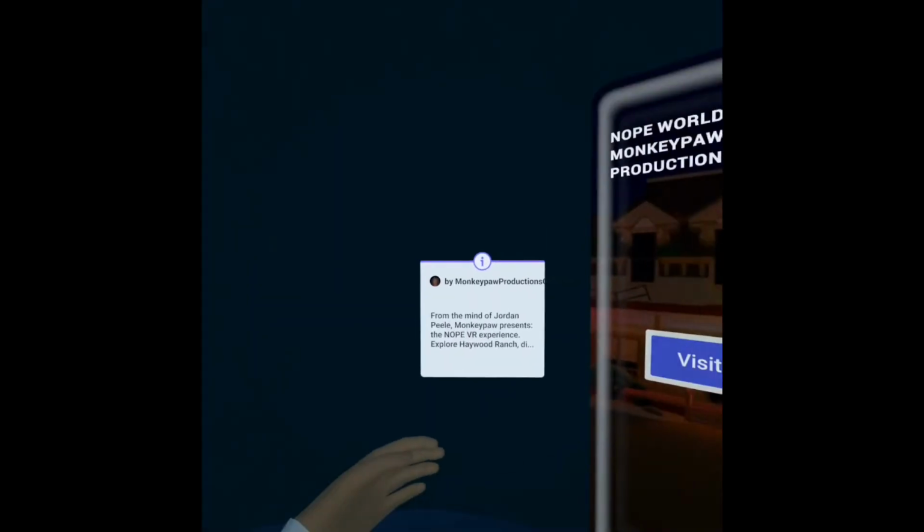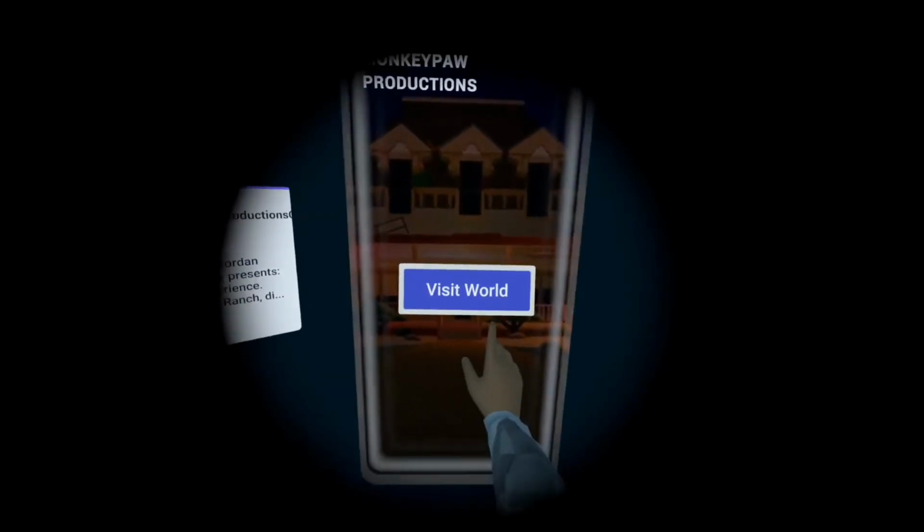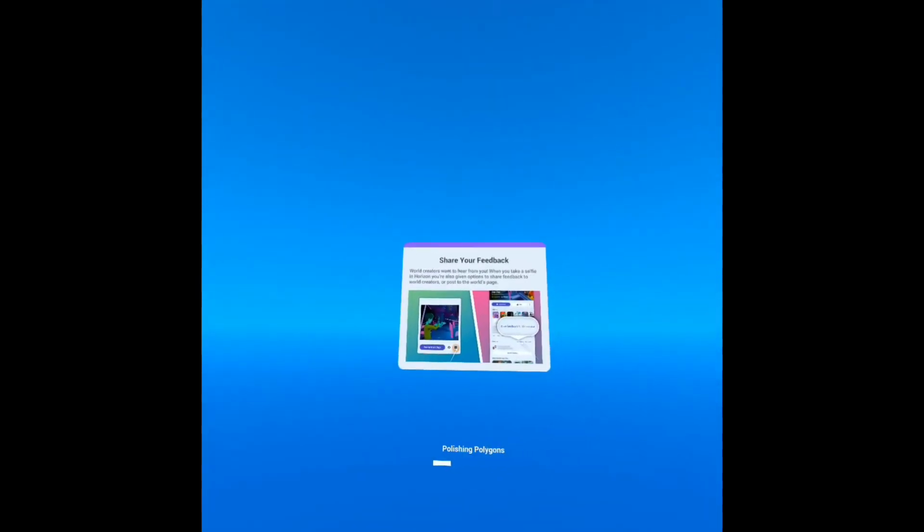Look up. Oh, it takes us. And we're gonna go in here and check this one out. That's pretty cool. They're adding that stuff, obviously. That is like, I like that.